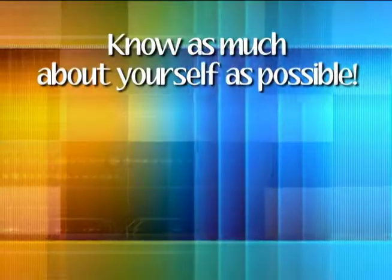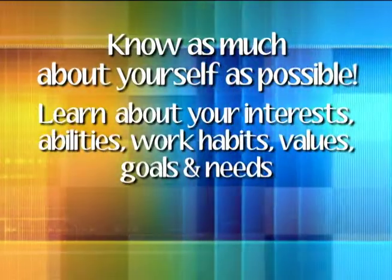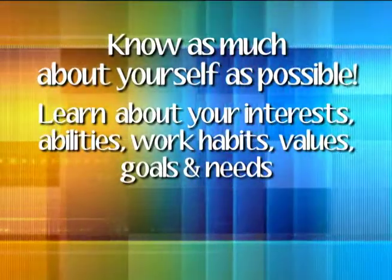It will be important for you to further your education. This could be college, technical college, apprenticeship, or the military. Know as much about yourself as possible before planning a career. Learn about your interests, ability, work habits, values, goals, and needs.